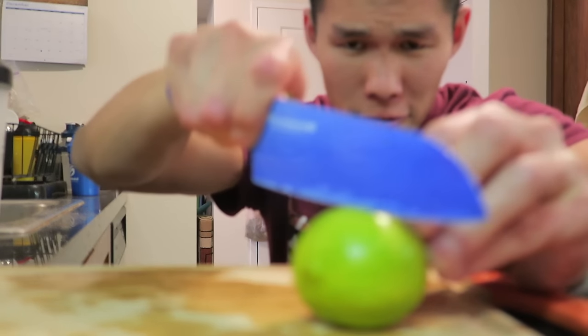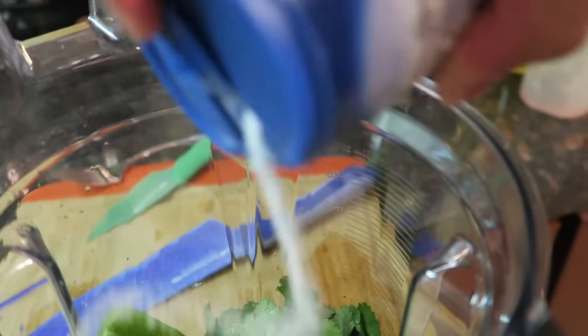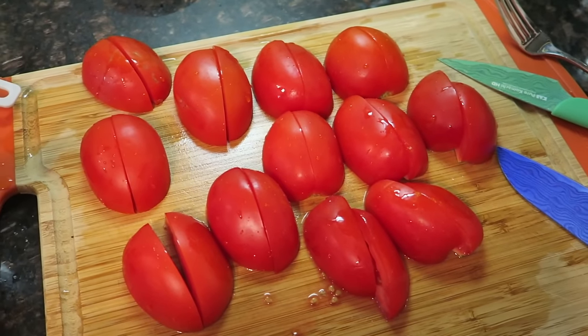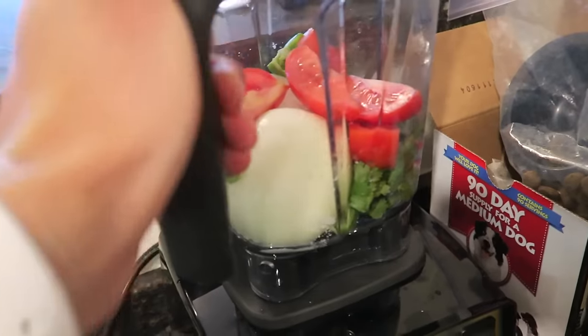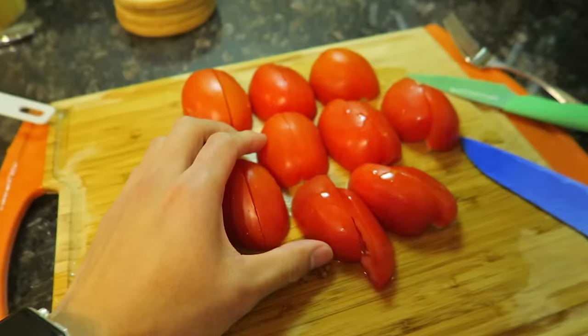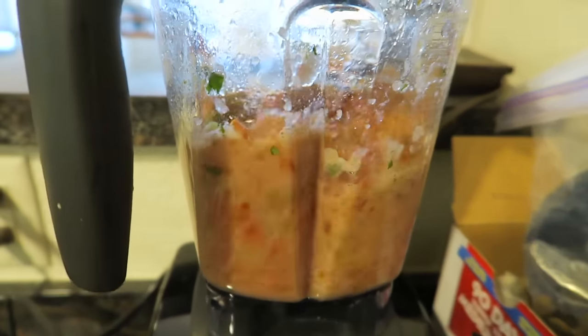One teaspoon of fresh lime juice. Yeah, and about half a teaspoon of salt. And we're gonna slice 6 Roma tomatoes into quarters. Bam! And now we stick 6 of the quarters into the blender here. Turn on the Vitamix. Next, open the top. Add the remaining tomatoes. Pulse 5 more times.